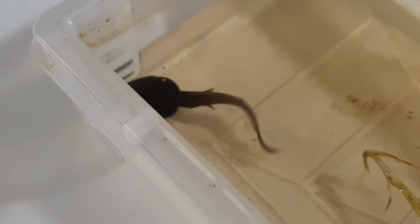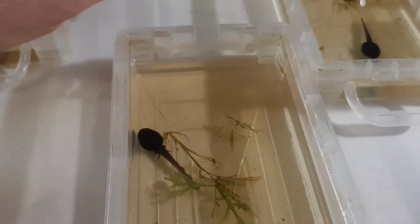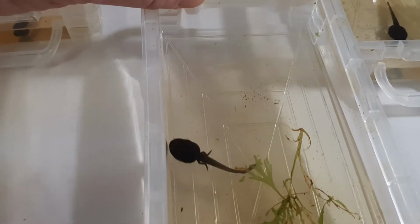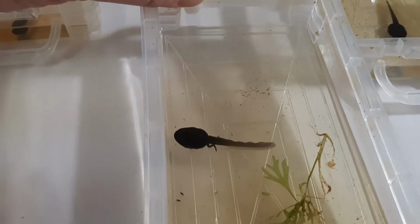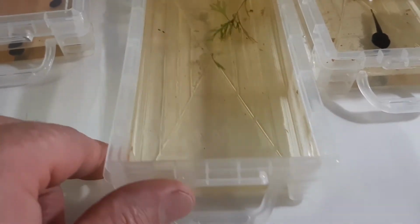So far you can see them pretty easily. He's trying to swim with them. So it's pretty exciting. Yeah, you could get a good view of them right there. But they're moving along. So exciting to see when they'll get out of the water. I have these little pencil cases set up, so when they start getting their front legs, I can tilt it a little bit, and they'll be able to get out of the water easily. That's what you want to do, so they don't drown in there.